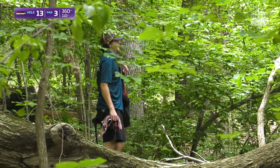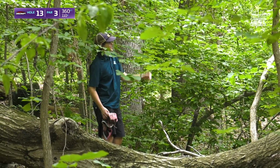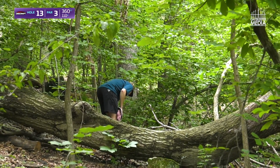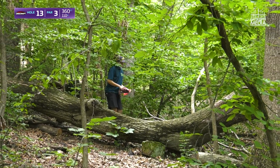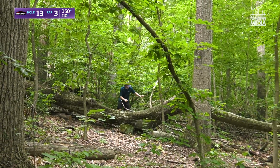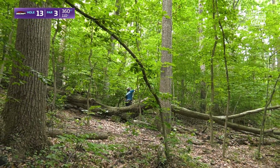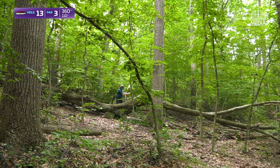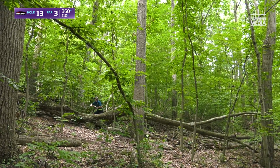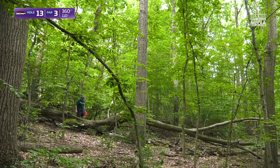Up, up, and away. I look at this and all I see is like a little bit of open space up here, so I'm ripping a thumber. This is just bad all the way around. All right, make it hard for the next person to get over here, I guess.